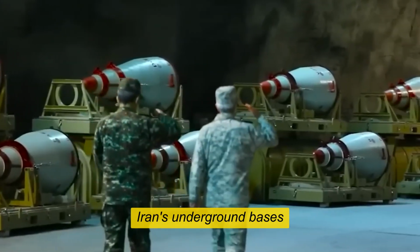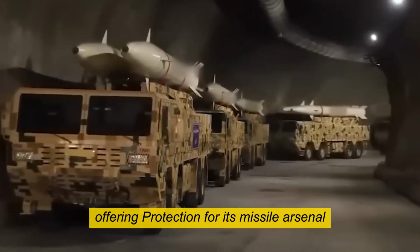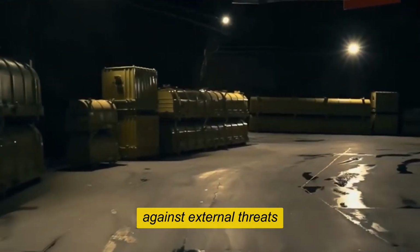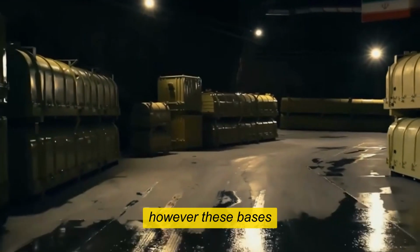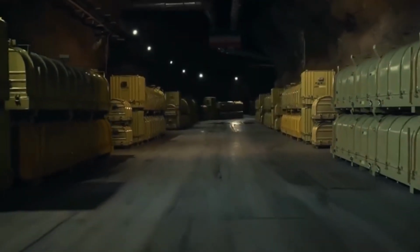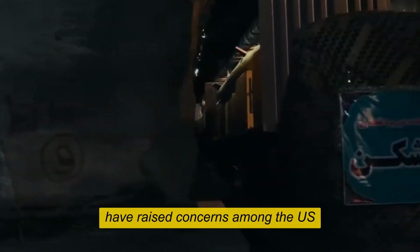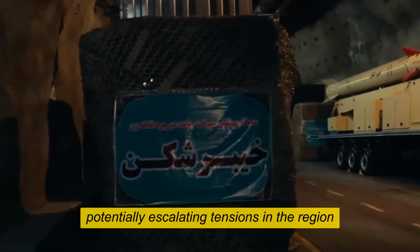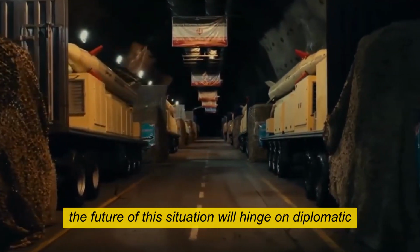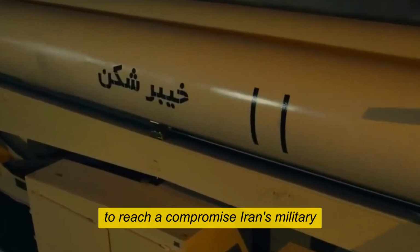Iran's underground bases play a key role in its military strategy, offering protection for its missile arsenal and demonstrating the country's resilience against external threats. However, these bases also pose significant challenges to global security. The growing capabilities of Iran's missile program have raised concerns among the U.S. and its allies, potentially escalating tensions in the region. The future of this situation will hinge on diplomatic efforts and the willingness of all parties to reach a compromise.